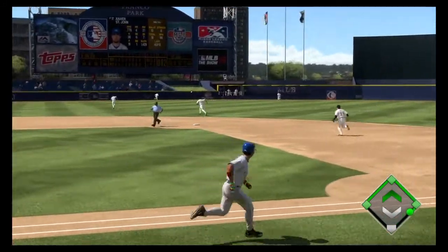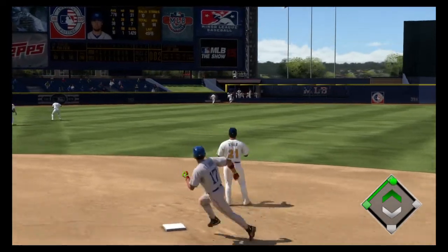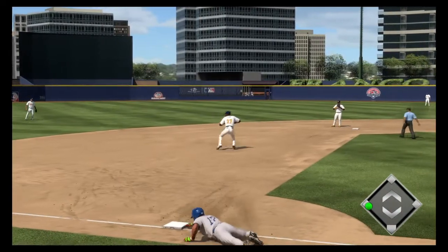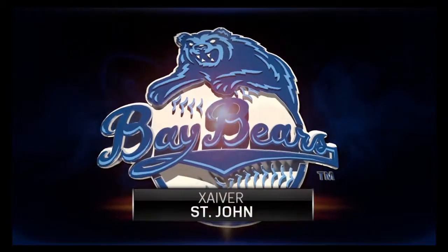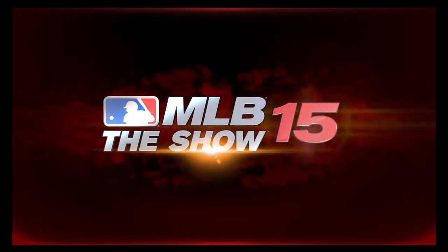Line hard into the gap in left center. That'll find some real estate out there for extra bases. Around first, on his way to second now. And he's not stopping. He wants 3. And he will make it up to third base, as that is a gift there off of what was a terrible throw.